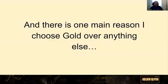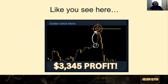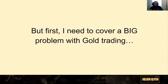And there is one main reason I choose gold over anything else. It makes massive moves quick and has a predictable pattern that happens every day. Like this one you see here. And I take trades like that every single day. I'm going to get into why I think this is the best money-making opportunity with trading gold.